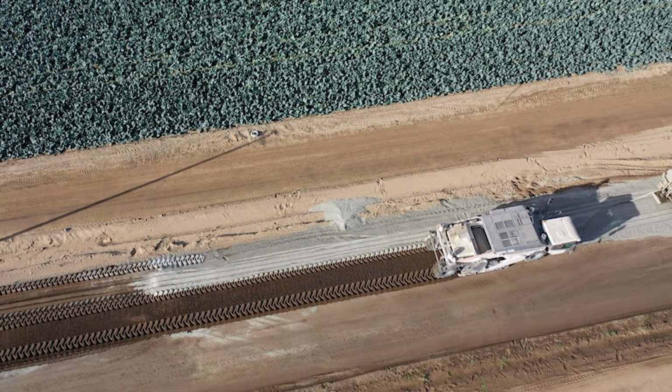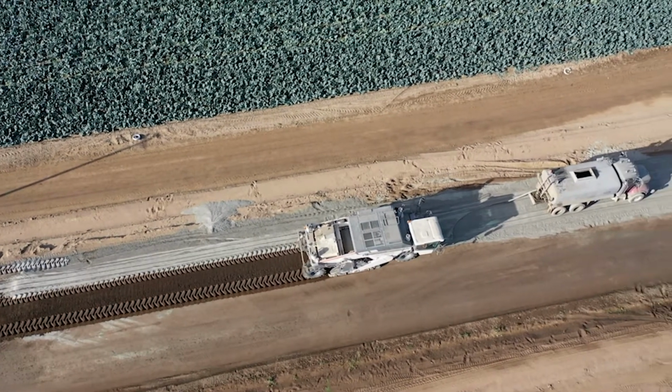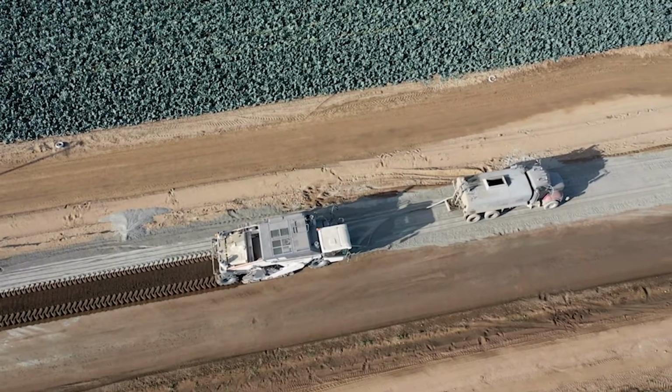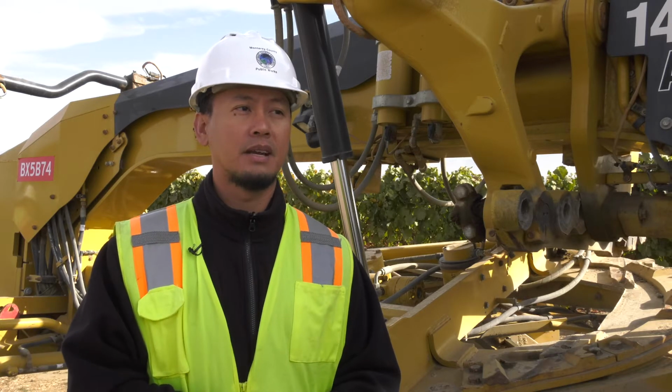Typically our design is for a 20-year pavement design. Meaning the road should last 20 years, but halfway, at about 10 years, you just want to put a wearing course on to further preserve it. But the total structural section is designed for 20 years.